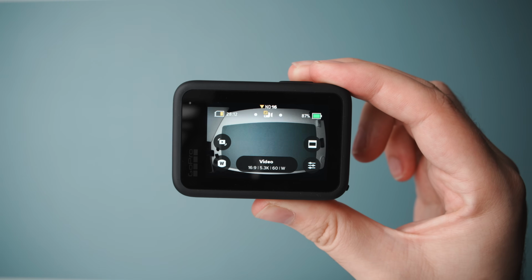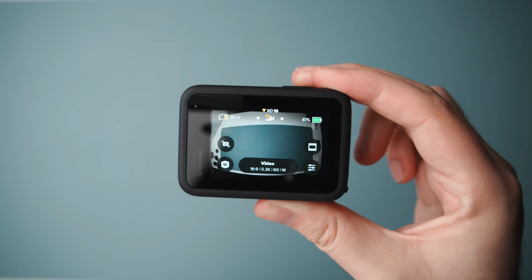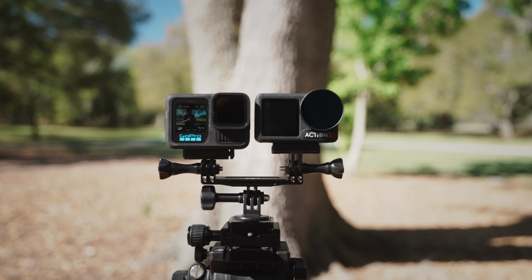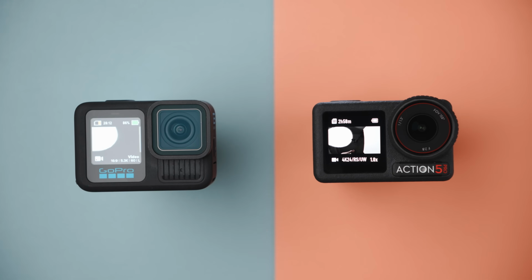And there's even this little indicator on the back that tells you if you have the right strength of ND filter or if you need to swap it out for more strength or less strength. So this implementation of this ND filter is such a nice feature, and it's something I definitely wish would come to the next DJI Action camera. So for this category, we're gonna give the point to the GoPro.